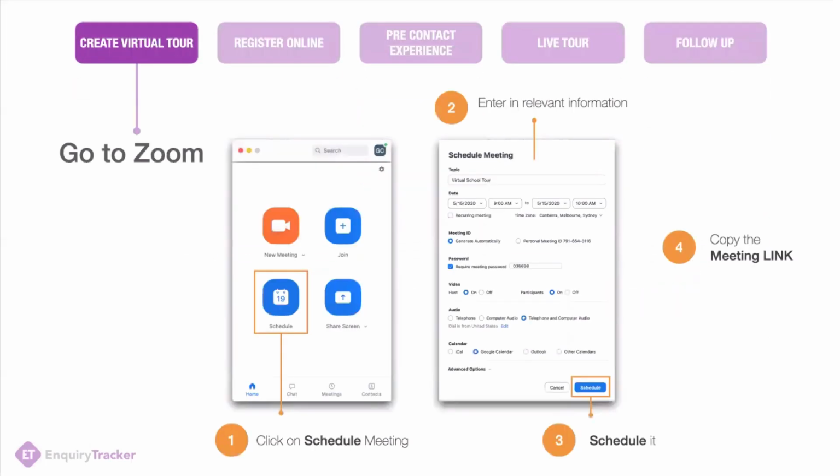So what does this really mean? The first thing is, if you haven't already, you go to Zoom, there's a honking big button that says sign up for free. You sign up, and once you've got your account, you can go in and then you just say, schedule a meeting. It's literally that hard, schedule a meeting. You enter in the information. So in this example, I've entered virtual school tour. I said it's on May the 15th at 9 a.m. And I'm just going to schedule it.